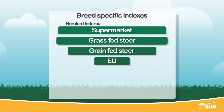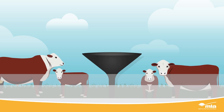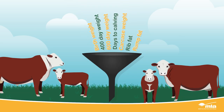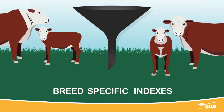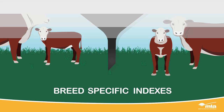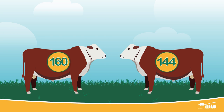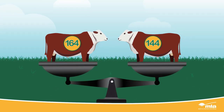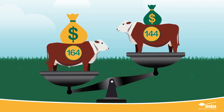This is where selection indexes come in. Indexes make selection easier by balancing and weighting EBVs into a single figure for different production systems for a particular breed. Using just one number, they rank animals by prioritizing traits that drive the most profit for the production system and market you're targeting. The higher a bull's index value, the higher its overall economic contribution to that production system.